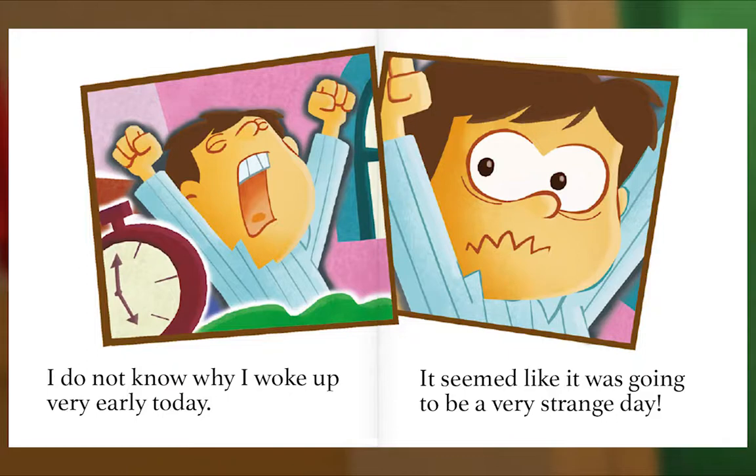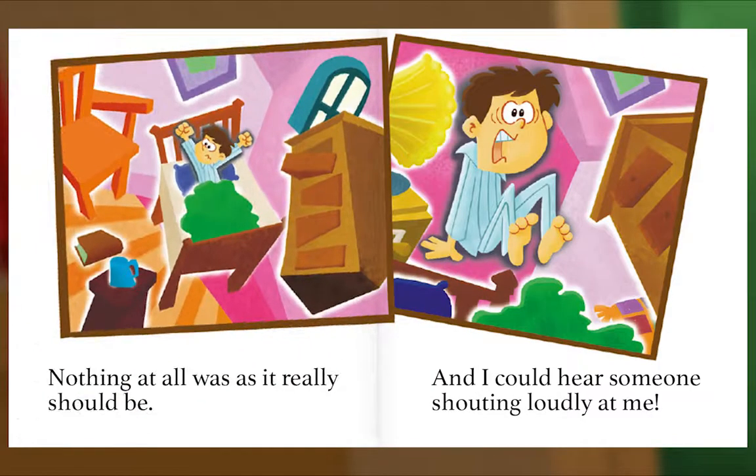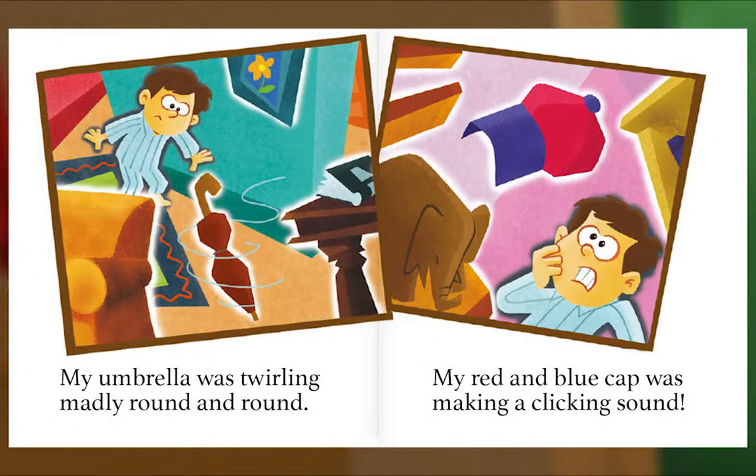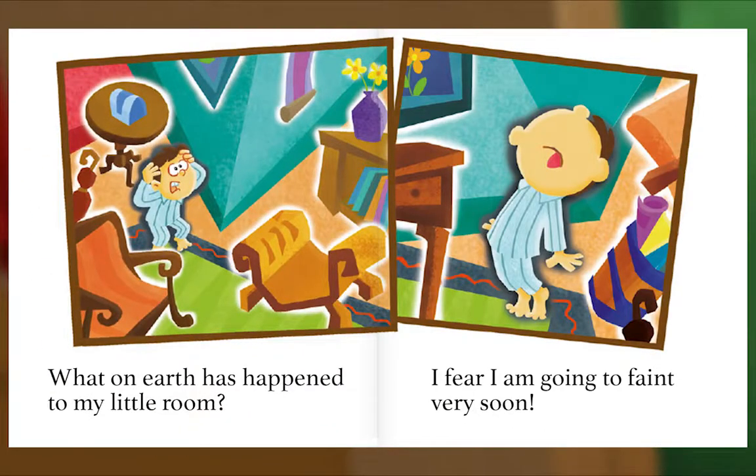I do not know why I woke up very early today. It seemed like it was going to be a very strange day. Nothing at all was as it really should be, and I could hear someone shouting loudly at me. My bed had climbed right up the wall, and my little clock had grown very tall. My umbrella was twirling madly round and round. My red and blue cap was making a clicking sound. What on earth has happened to my little room? I fear I am going to faint very soon.